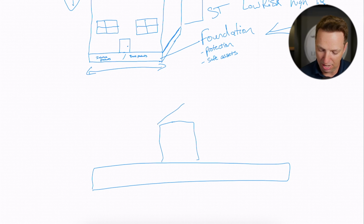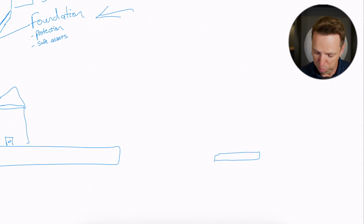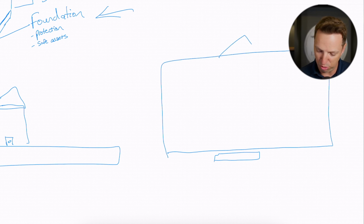This awkward, tiny little structure on this giant foundation, that's weird. If you have some kind of tiny foundation and you build a massive structure with some tiny little roof, that's weird, right? That's not a house.